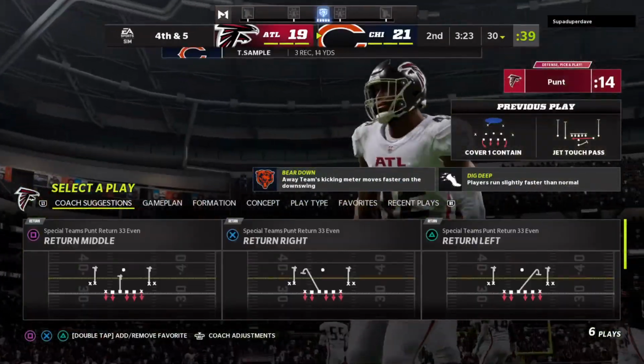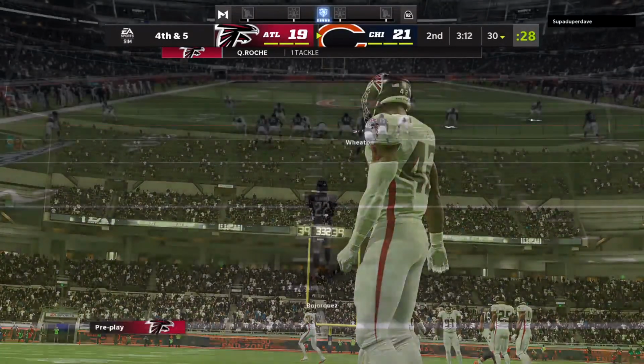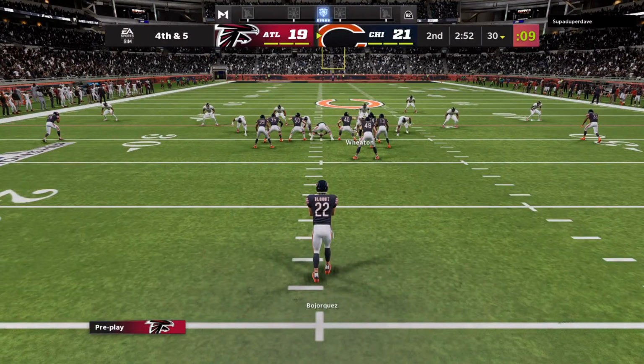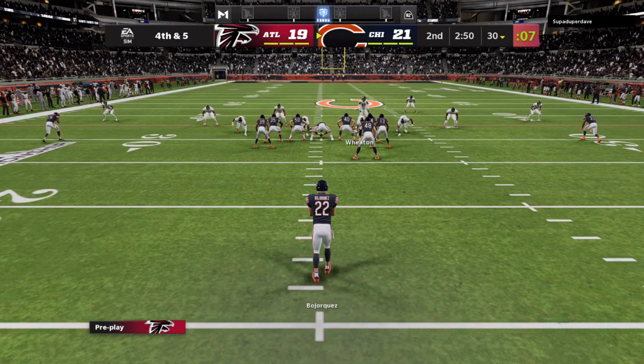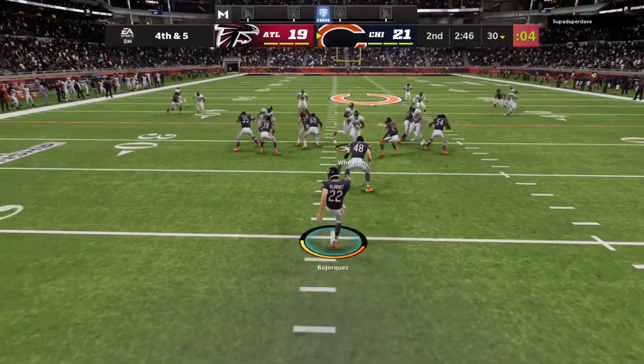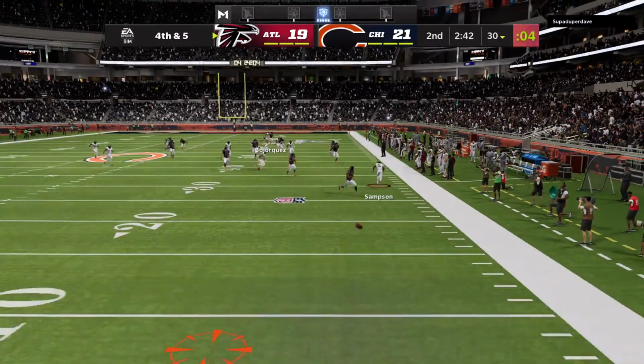Well, they tried to catch him by surprise, I think, there with that little pop pass on 3rd down, but no luck. You're right about no luck, but I did like the idea. I like the thought process. Make an unconventional call on 3rd down sometimes. It can pop big. In this case, it didn't. And Bojorquez on to punt as he gets it away.